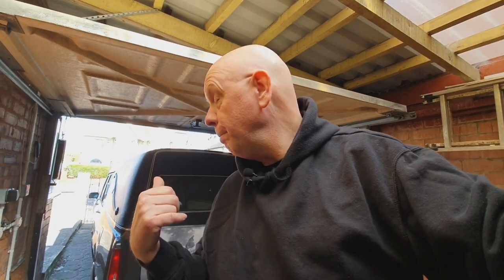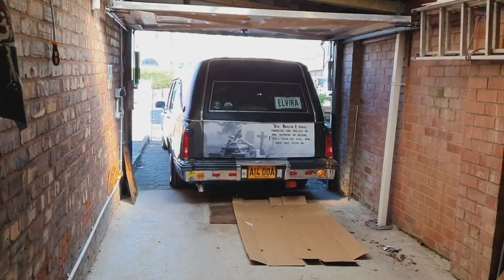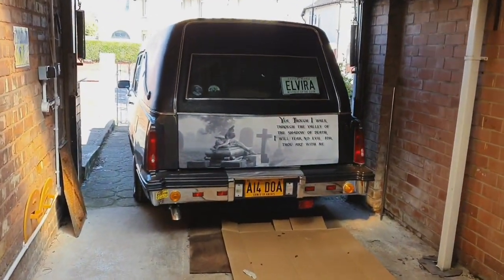So I'm going to give you a little bit of a look. I'm going to walk down the hearse and show you my hearse from the side. 1987 Cadillac SNS Victoria hearse. Let's go and have a little look. Come on. Okay, so here we go. This is my 1987 Cadillac.